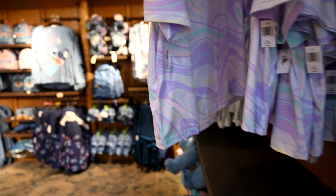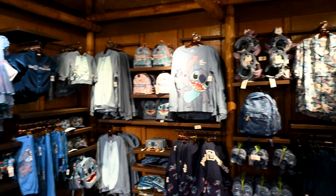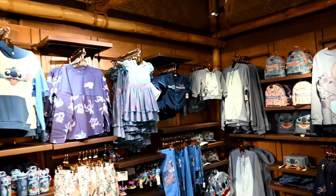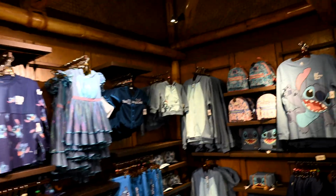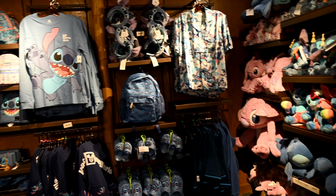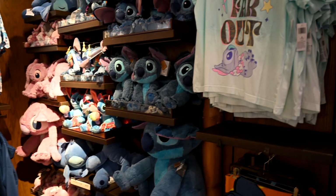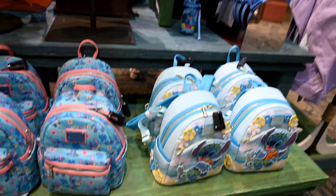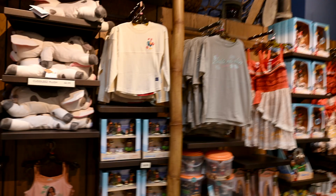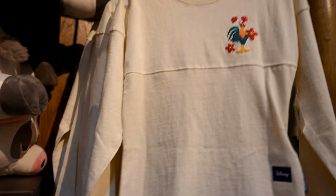I know the movie just came out and all, but wow. If you need Stitch stuff in your life, from water bottles to ornaments to little kid stuff to big kid stuff, Crocs and plushies, I mean, they probably got you set up over here. I do like that Stitch Loungefly though. And that one's pretty cool too. Also, if I had a kid that could wear this, they'd be getting this Spirit jersey. That is adorable. But anyway, that's sort of what they got in here.